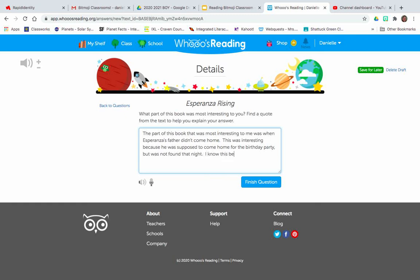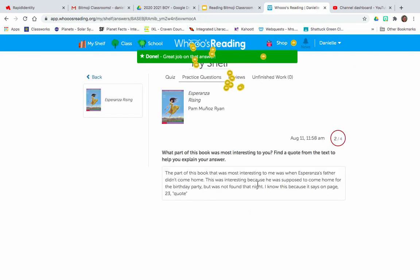I know this because it says on page, and you put in the page number, like 23, and then you put in the quote. Okay, I'm just going to write quote, but you would write the quote in whatever page it is. And you can finish the question. Once you've done this, it'll tell you how you did.